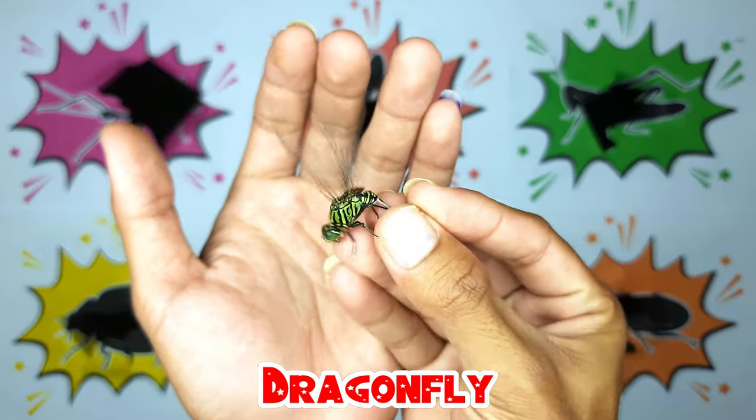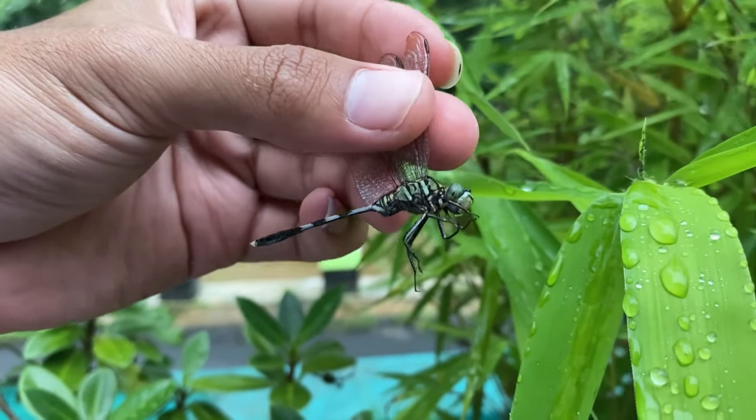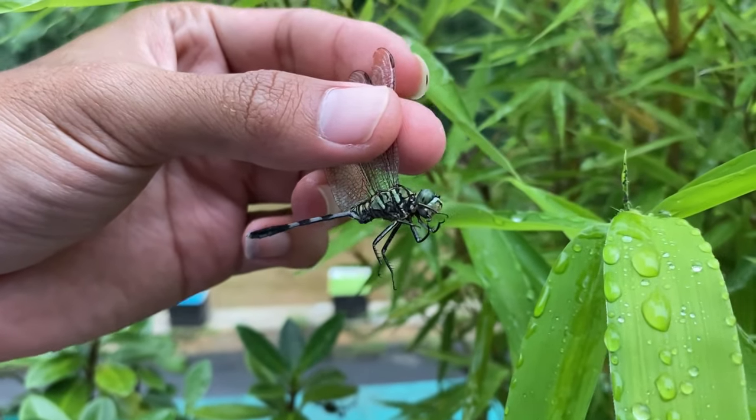Dragonfly. Hello, I have a dragonfly. Come on, let's put the dragonfly into a bamboo tree.